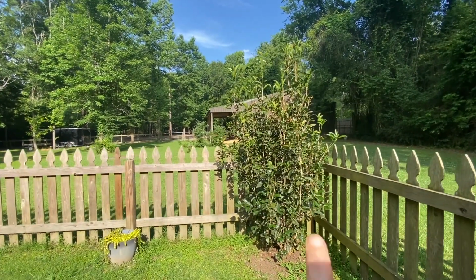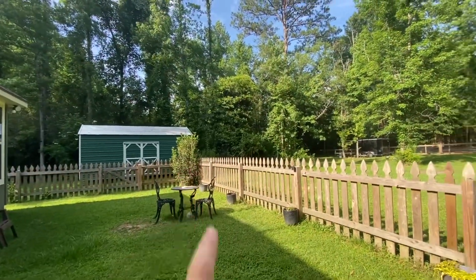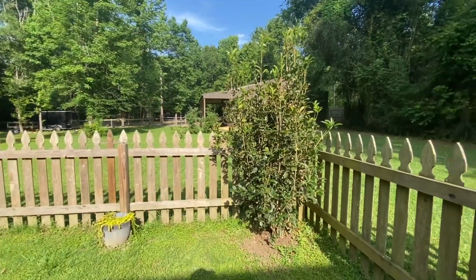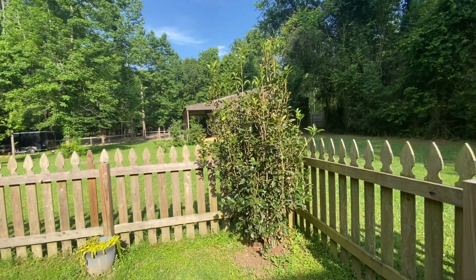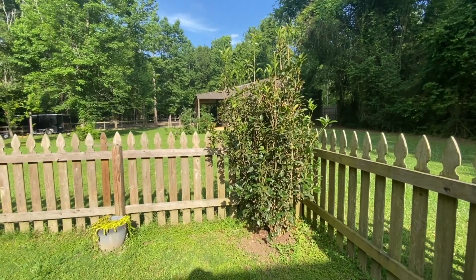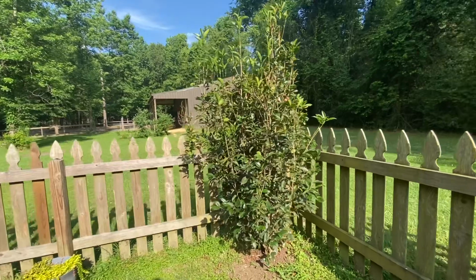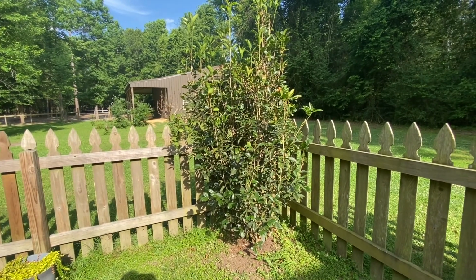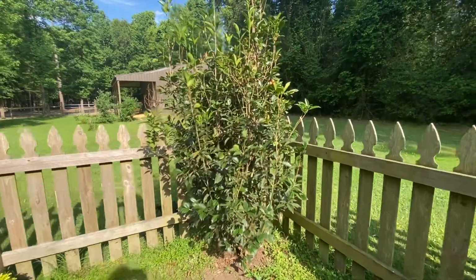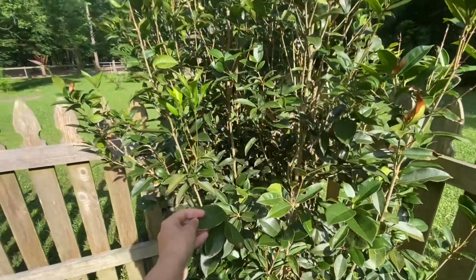I have 2 sweet olive plants right here, and I have another one here. Whenever I got them, they looked like dead sticks. I knew that they still had some life to them, but I didn't know if they were going to actually take and make it, but they have, which is exciting. They used to be my mom's, but I took them and put them here in our side yard in the corners, and they have done great.